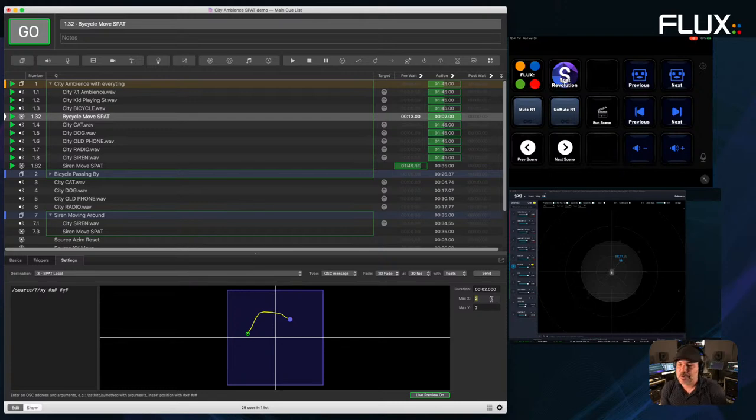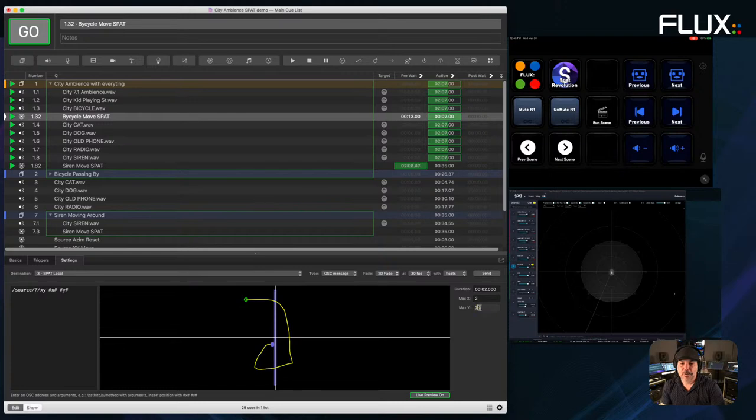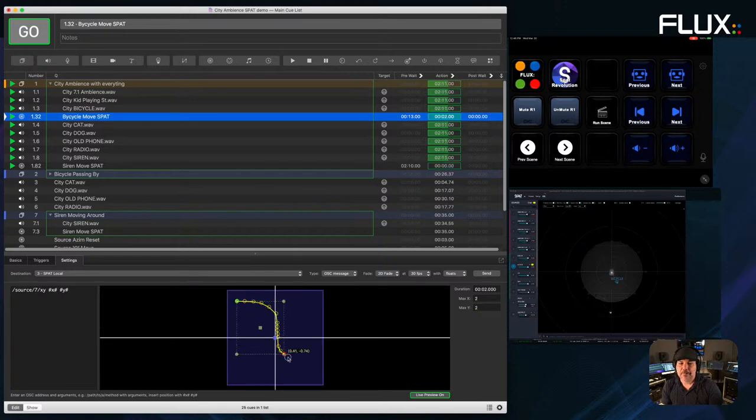Now we are on 2 and 2. SPAT uses absolute values. We basically have a canvas of 100 meters by 100 meters. This is the max distance, if you want, the max XYZ. And so in this case, if I had a map of 100, you would see a source going outside, and that is me choosing where I'm actually working. If I reduce this to 2 as well, now I'm going to be maximum 2 meters. My corner here is at 2 meters. From the listener perspective, we're always working from that reference, okay?